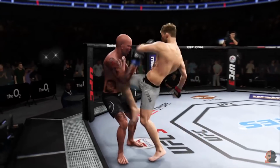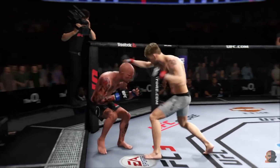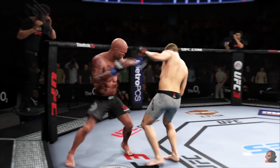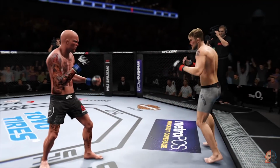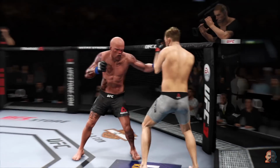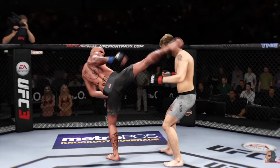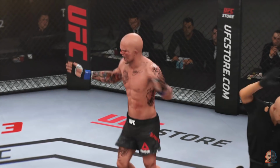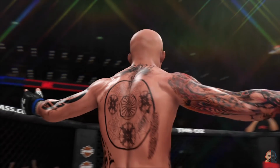Beautiful jab. Big knee to the body. Oh, he hurt him. He clipped him. He's got to be careful here. He's clearly in trouble. He's teeing off with a vicious shot. Oh, he's tagging him. Oh, he might be out. He tagged him again. He's hurt. A huge kick for the knockout victory.